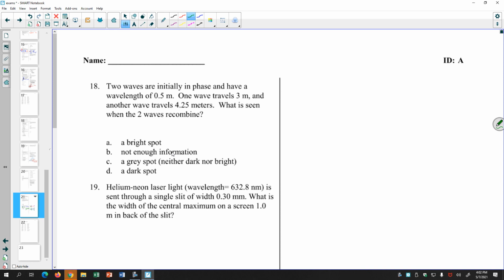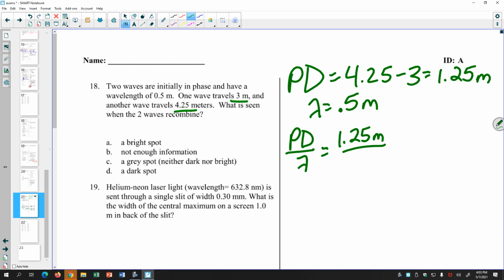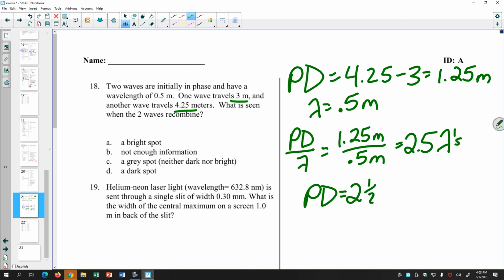Okay, so here, the first thing you need to do is figure out the path length difference. The path length difference is 4.25 minus 3, which is equal to 1.25. And then I want to know how many wavelengths is that? This is in meters, but how many wavelengths is it? One wavelength is equal to 0.5 meters. So what is the path length difference divided by the wavelength? 1.25 meters divided by 0.5 meters. That's 2.5 wavelengths. So the path length difference is equal to 2.5 wavelengths.